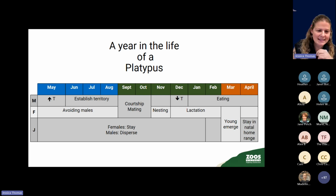So the breeding season really starts off in May, and this is when testosterone starts to increase in the males. And this controls a lot of those breeding behaviours for him. And this is where they need to establish a territory. So the platypus is typically a solitary animal. They don't really like to live together. Normally they have a bit of an understanding with the other animals around them. You go over there, I'll go over here, and we'll just be okay with that.